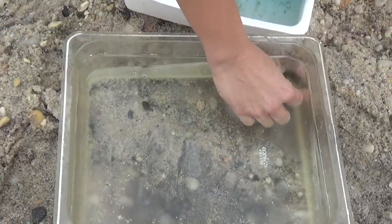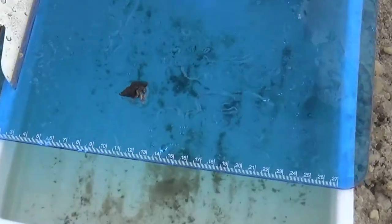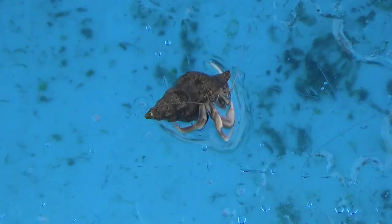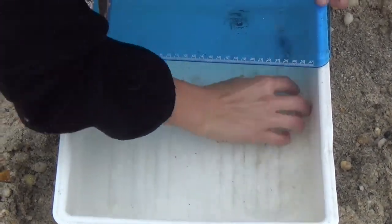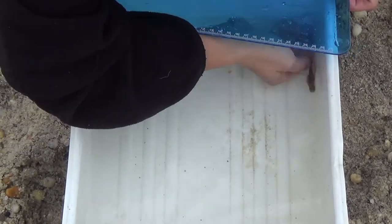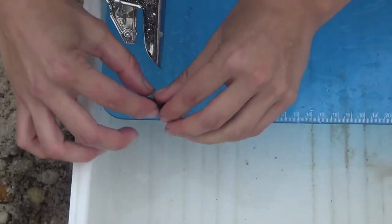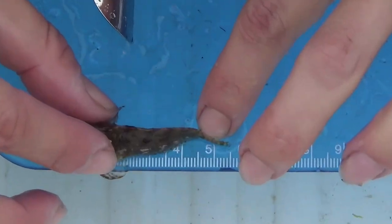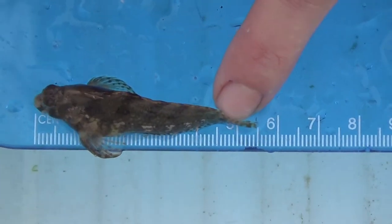Hermit crabs aren't really able to be measured because you're really measuring the length of the shell, but they're still interesting to catch and definitely need to count them. This species is a brand new one. It's never been caught before in any of the sampling days, so we were pretty excited to see this feather blenny in the Squire's Pond Outlet Creek. A bottom-dwelling fish that loves shellfish beds.